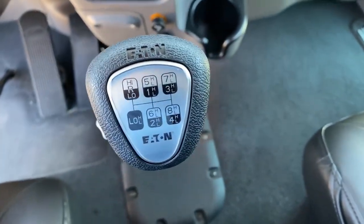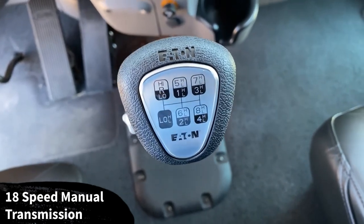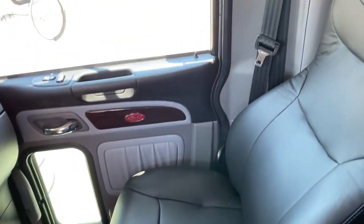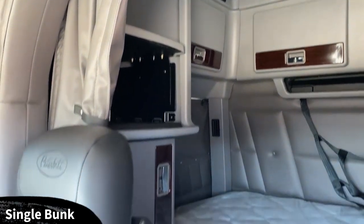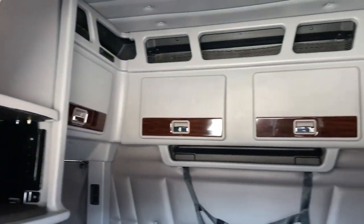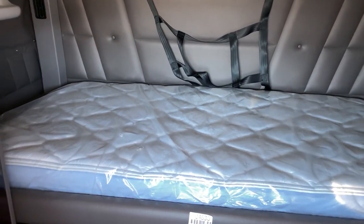Here's a look at your 18-speed manual transmission, 3:36 gear ratio on this truck. This truck is equipped as a single bunk. Coming back here, we do have the swing back armrests on both seats. So again, single bunk with the extra cabinets, platinum interior, premium mattress.